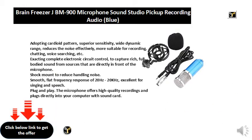Smooth, flat frequency response of 20 Hz to 20 kHz, excellent for singing and speech. Plug and play. The microphone offers high-quality recordings and plugs directly into your computer with sound card.